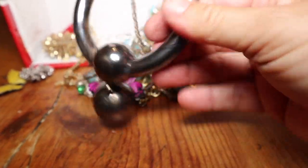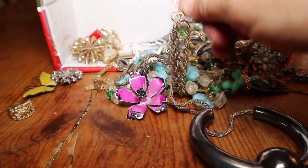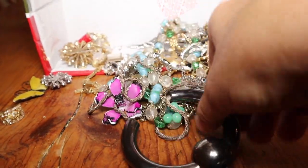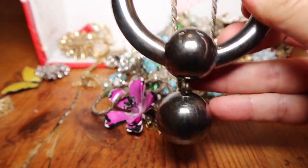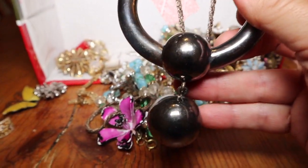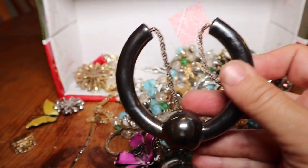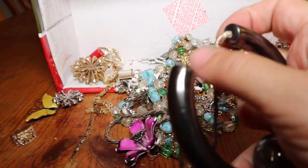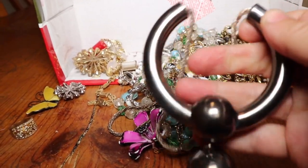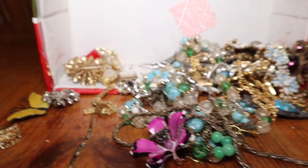Then I got this kind of interesting bauble. Now the chain I saw before, I took a cursory glance at everything, and the chain is sterling, so this looks like it's sterling as well, just incredibly tarnished. So I'm going to clean it up later and see if I find any sterling marks on it. But the necklace is sterling, and I can't see how they would have been able to get this on if it wasn't part of the whole piece.